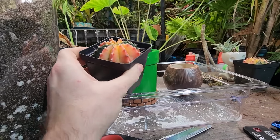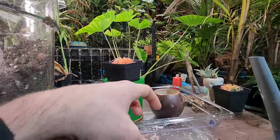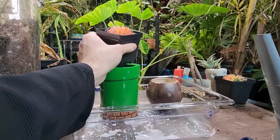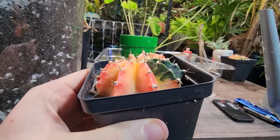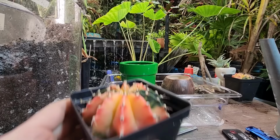But I don't know. I don't feel like it's quite big enough yet. It would just be kind of flat. They're not a really big round cactus. They're kind of a short, smoosh round cactus. Do you know what I mean? It is planted fairly far down in there. Oh, that might be an option.